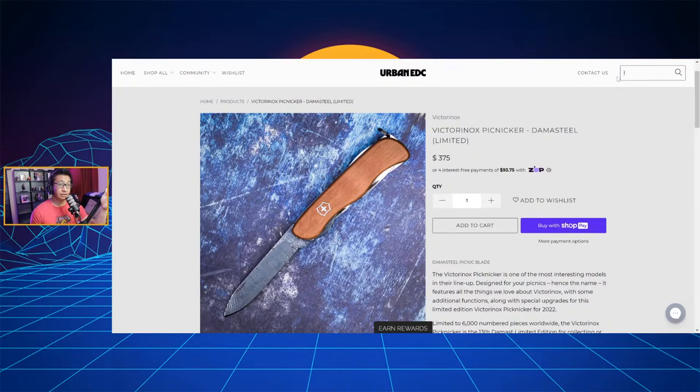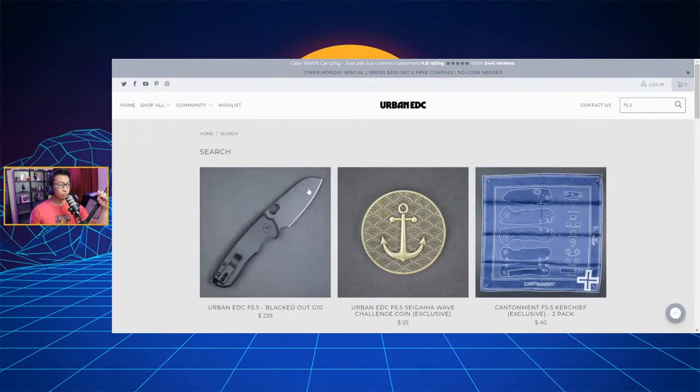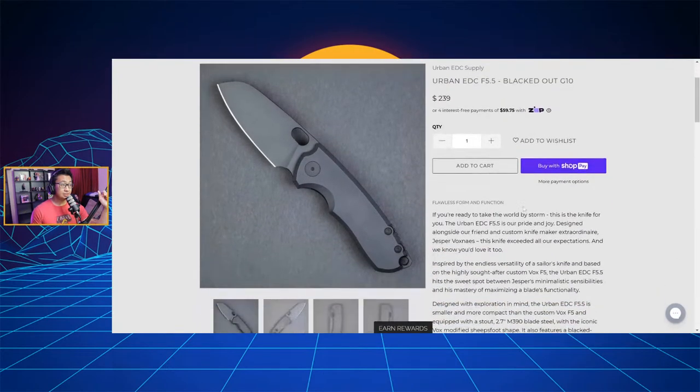We're going to look right now. F5.5. Oof, 239. Pretty good value in my opinion. All right, so let's take a look at some of the pictures. Oh no.